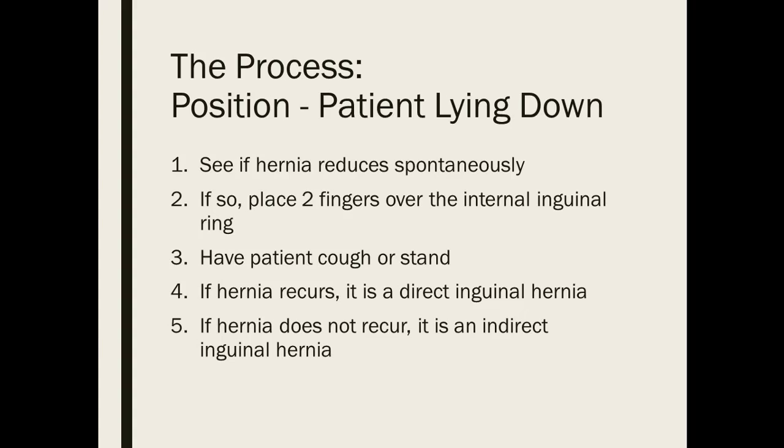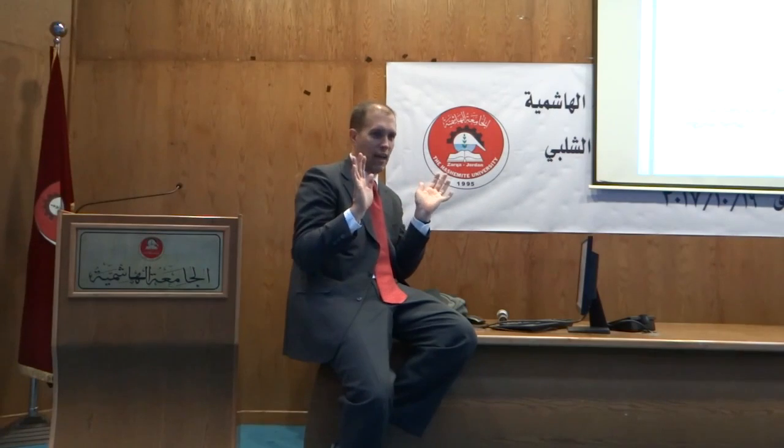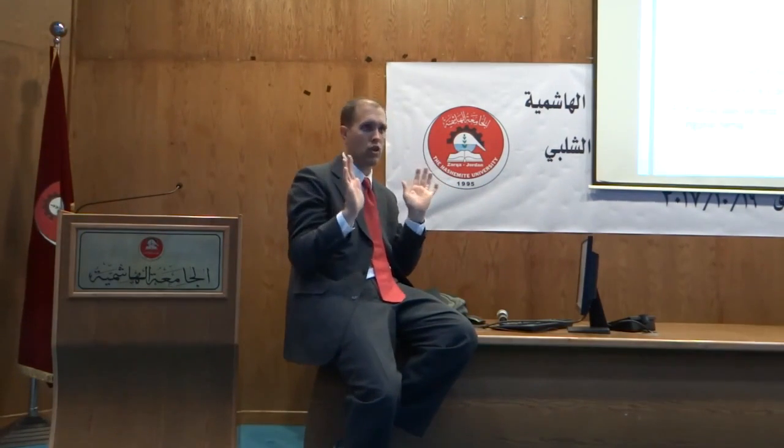And we're going to assess: is this indirect or direct? If it does not go back in, we have to try to put it back in. We're going to manipulate it. We're going to use two hands most often and apply gentle pressure to try to reduce the hernia, in other words, to push the contents back into the abdomen. If it reduces easily, that makes us feel better that we're not dealing with incarceration and/or strangulation.